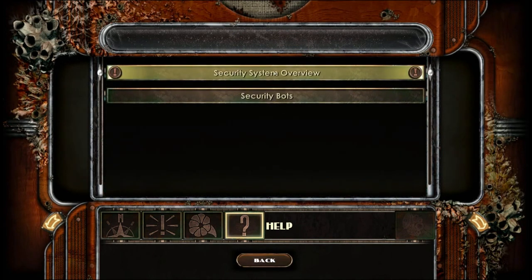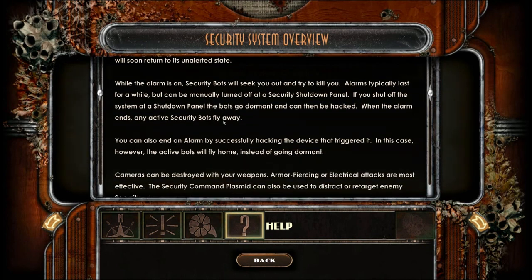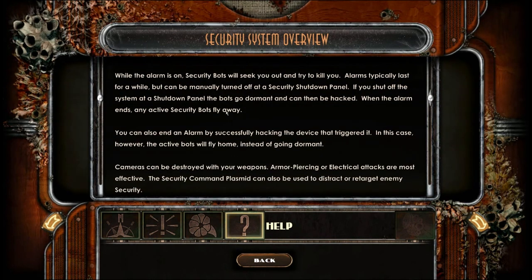Security system. Security system overview. When a security camera emits a bright cone of white light, it has caught a glimpse of you and is trying to focus on you. If you stay in its field of view for a few seconds, it will see you clearly and sound an alarm. If you duck out of sight before the light turns red, the camera will soon return to its unalerted state. While the alarm is on, security bots will seek you out and try to kill you. Alarms typically last for a while, but can be manually turned off at a security shutdown panel. If you shut off the system at a shutdown panel, the bots go dormant and can then be hacked.